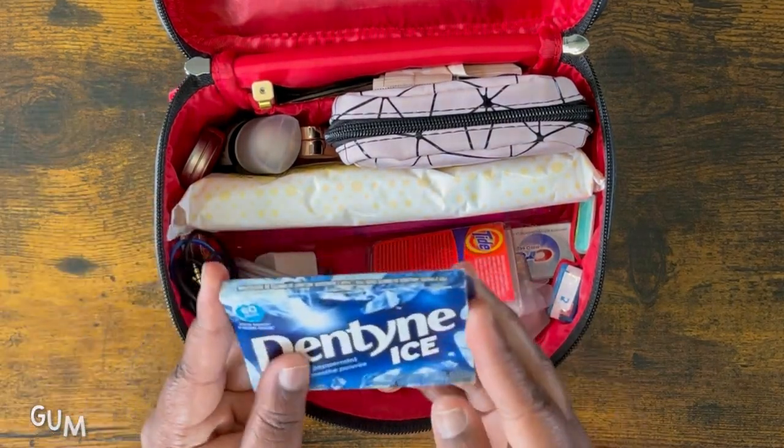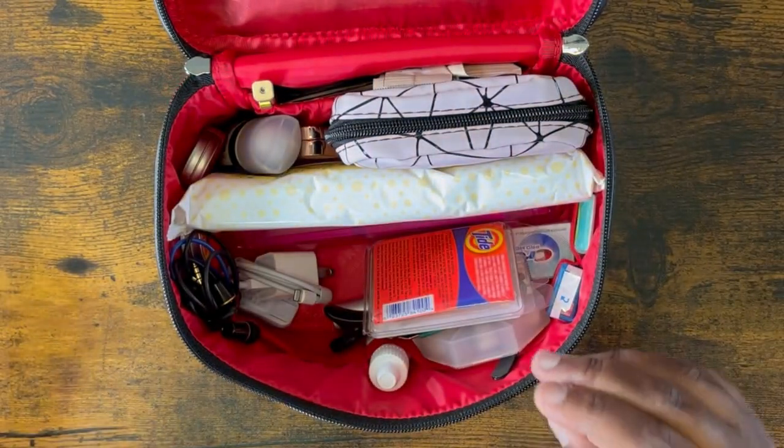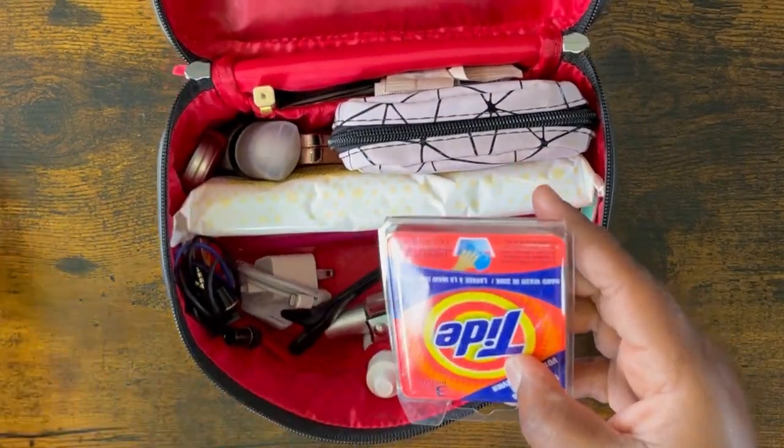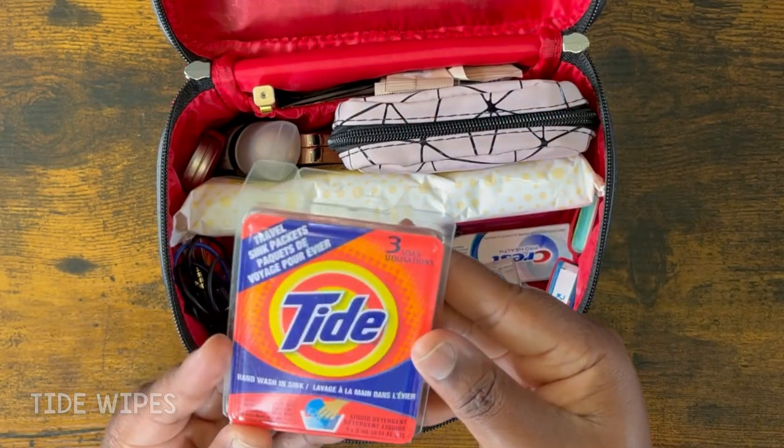Next up is gum. I always have gum. This is one of my favorites, the Dentyne Ice. And then next up, I have a Tide. This is a travel sink pocket of Tide.